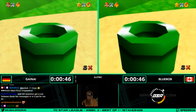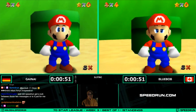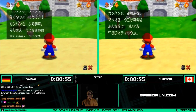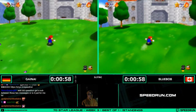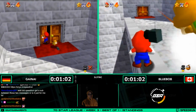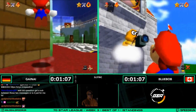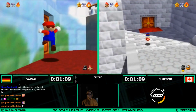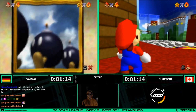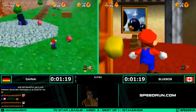But all those little timing differences aside, these guys are about to be off with Lakitu skip. Let's see what type of setup they decide to go for. You see a lot of runners do a kick to the right to try to line themselves up with the side of the bridge a bit more easily. And that's what both these guys are going to be doing. Gainai is getting the strat a little bit better than BlueBob, and you can see the effect right there. BlueBob had to deal with a slight misalignment, whereas Gainai was headed straight onto that bridge, only having to worry about Mario's left and right position. So BlueBob is going to be taking a little bit of a time loss just listening to Lakitu explain how the camera works, as if we need to know that.